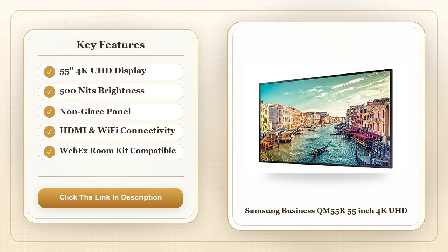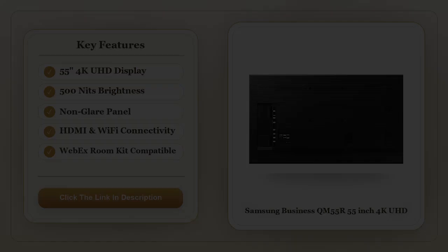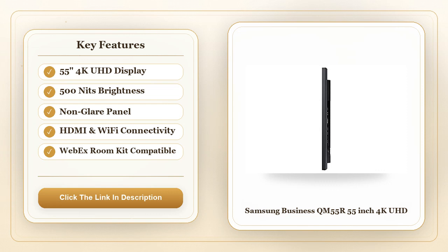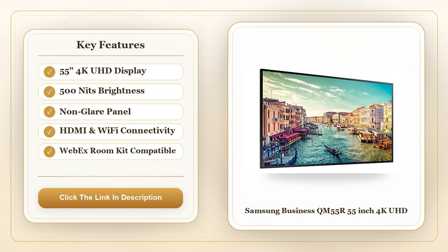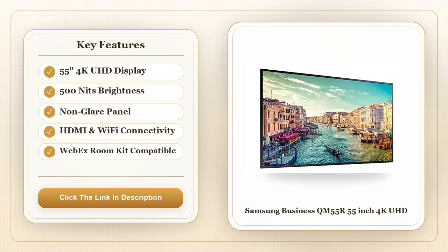Reliability is where the commercial badge really shows. The 3-year warranty is a solid safety net for a device that's meant to be on 24/7. In practice, that means if the panel develops a dead pixel or the network module glitches, you won't be left scrambling for a replacement out of pocket. The warranty also covers the built-in Wi-Fi module, which is reassuring because wireless firmware updates can sometimes cause unexpected issues.